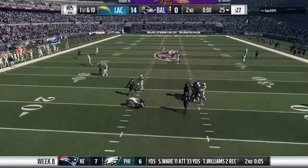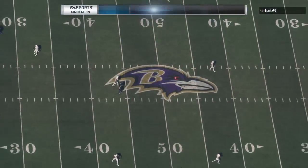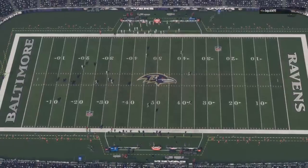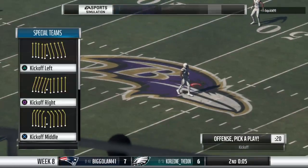And he's going to go down. Couldn't get a throw off with the pressure. Maybe that was for the best, as that brings us to the end of this first half of play.